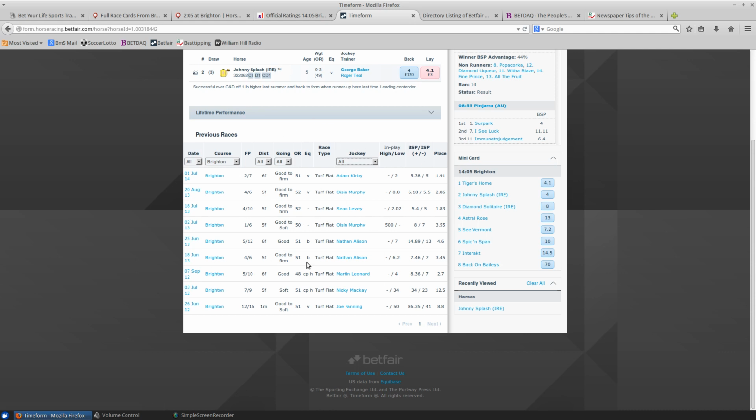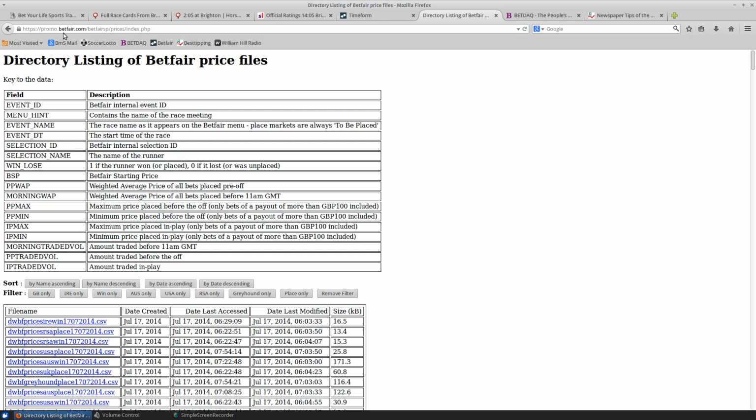But you'll see, even with this information here, doing it for every horse in every race can take some time. So another place that you may want to go that contains this information is this website here, promo.betfair.com/betfairsp/prices/index.php. This provides the historical day-to-day record of every runner in every race, and presents these as comma delimited files, which allows you to import them into a spreadsheet or a database. And each of these files for each of the horses in each of those races contains this information.